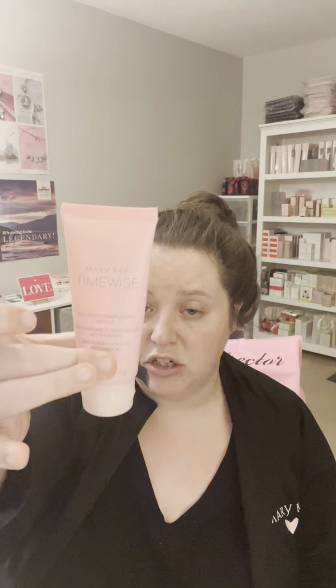Okay, so going back to the microdermabrasion, you have the microdermabrasion itself, which is the gritty stuff. If I'm going to do this on my Wednesday night, I've already done my micellar water and eye makeup remover. I've washed my face with my cleanser. And then just like I said with the charcoal, this goes right after the cleanser.